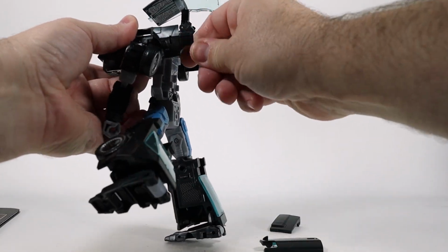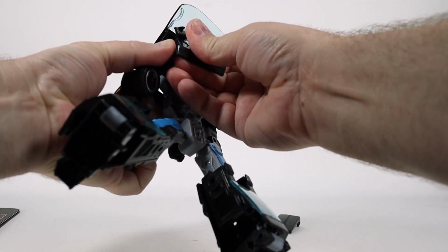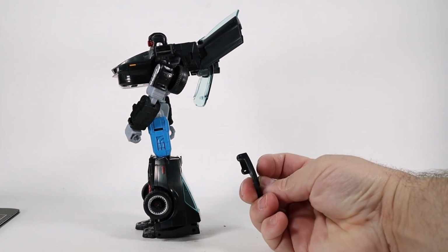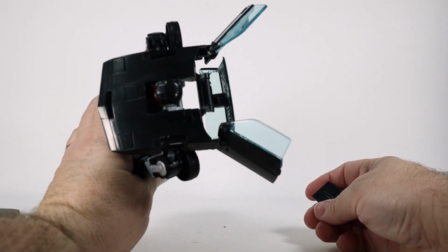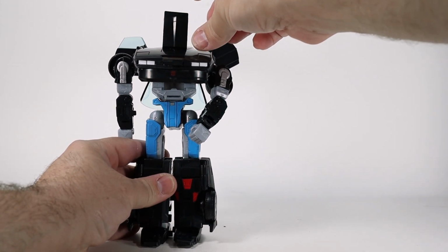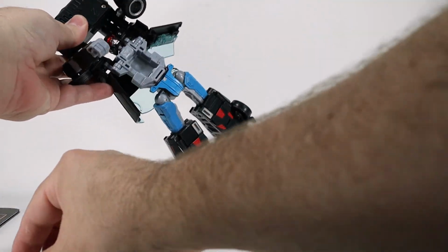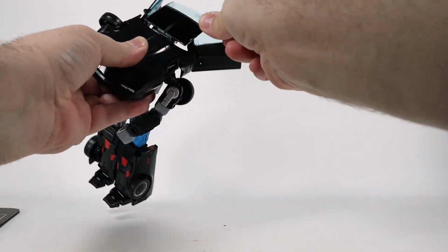What is the proper way? I think it's that way. Hang on. And I got the door back on, so that's good news. We'll tuck this back down. Now I gotta figure out about this part, because this has holes like it's on a hinge. So it's this way. So like hinges in there. So I'm not quite sure. Let's not lose that. I'm gonna put this back in.